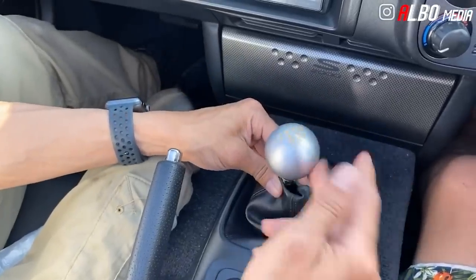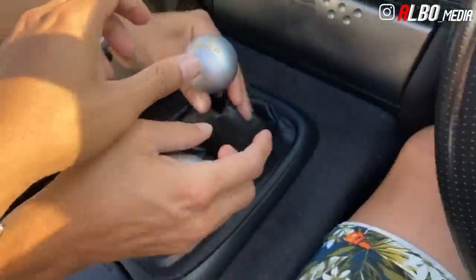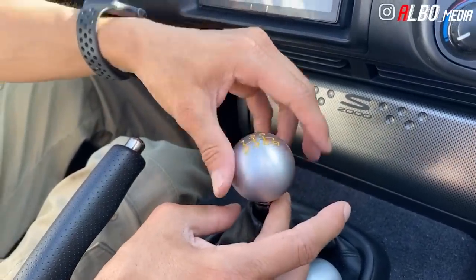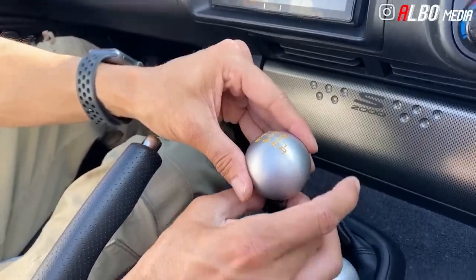Nice. Perfect weight, perfect shape, perfect color. Perfect. Yeah, it's so good, this yellow. Very convenient. I gotta put the shift collar down a little bit so you can get the position just right. There we go.